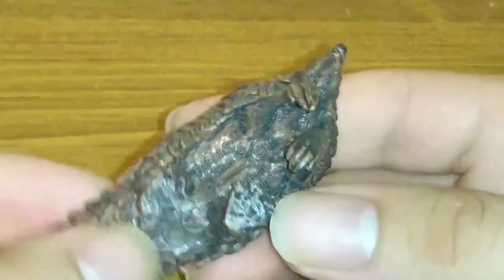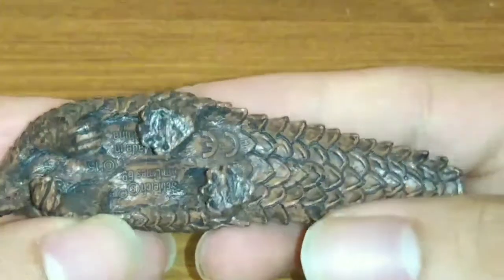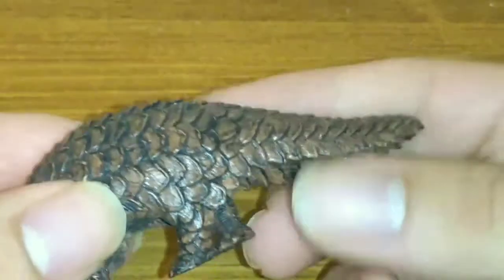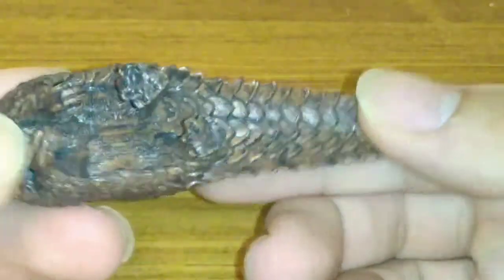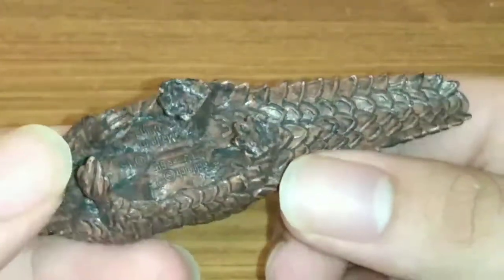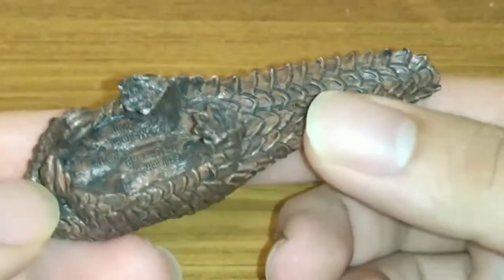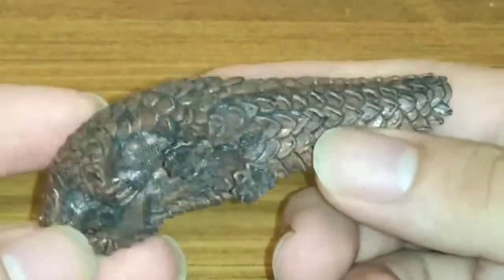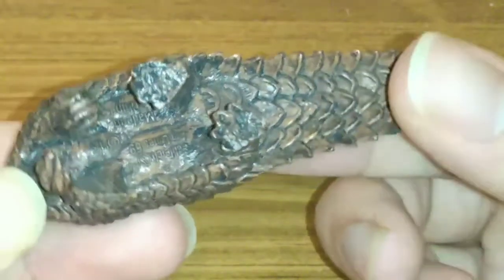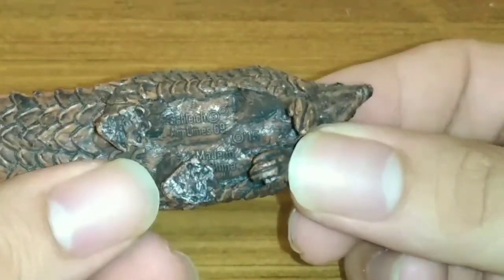You can see at the bottom of it a lot of the copyright information, but you can also see that not its entire body is covered in these armor-plated scales. You can see that the bottom of it is just regular. There's no armor plating. I don't know if that's how the actual animal is in real life, or maybe they just decided not to put the scales on the bottom in order to make room for the copyright or licensing information on the bottom here.